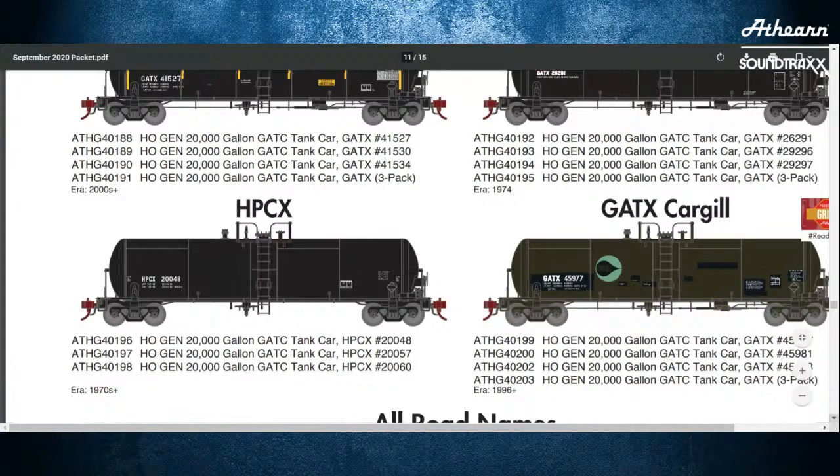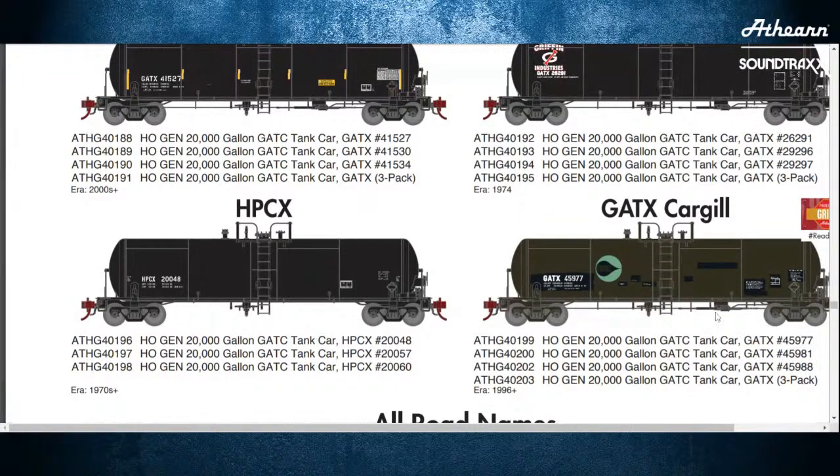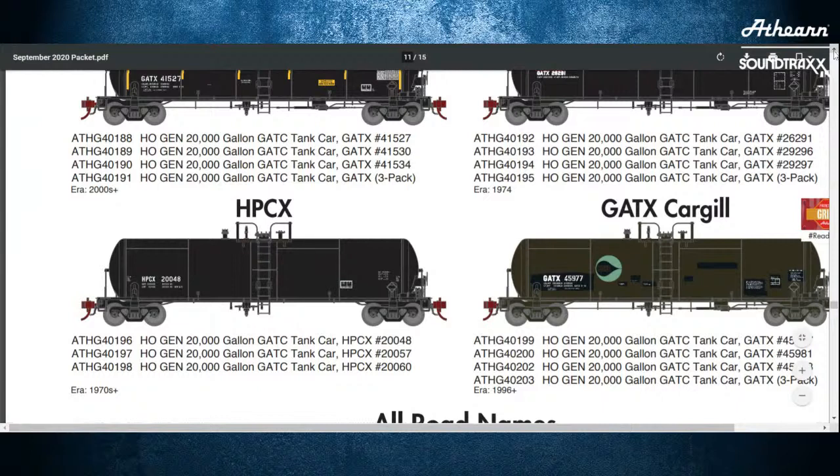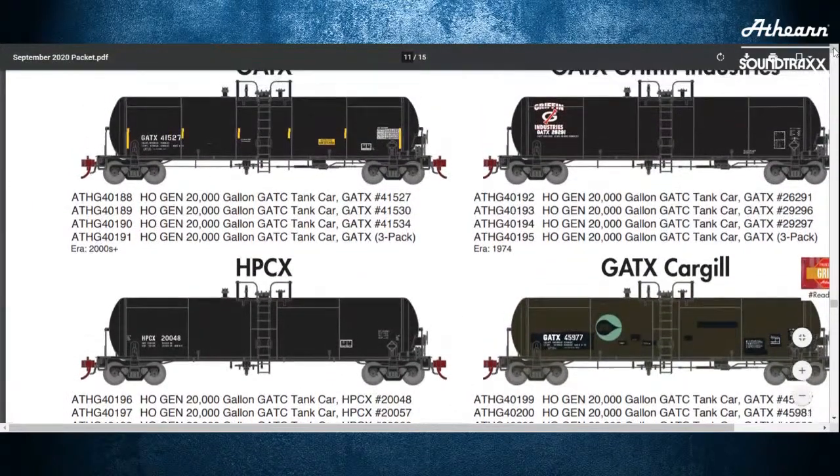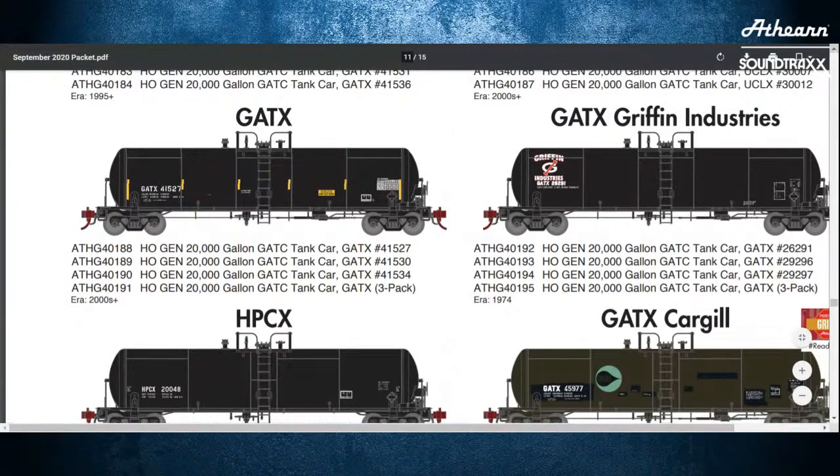Now, one thing that I noticed too, like we've done in the past, these are all Genesis tank cars, but we are offering them in different eras. Like the HPCX, we've got it noted for 1970s plus. The one beside it, the GATX Cargill, that's 1996 plus. And then we also got them for 2000s plus. Now, one thing that most guys know is a 1970s car will not have quite as much lettering, not as much cautionary print on those cars. But one thing that's real common now is the road numbers are not just on the sides of the cars anymore. They put them on the top as well.